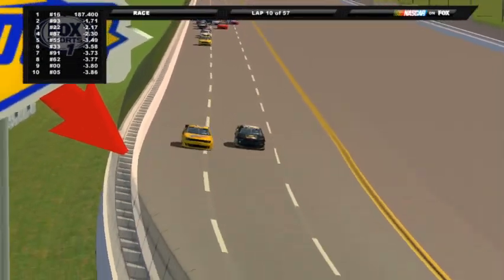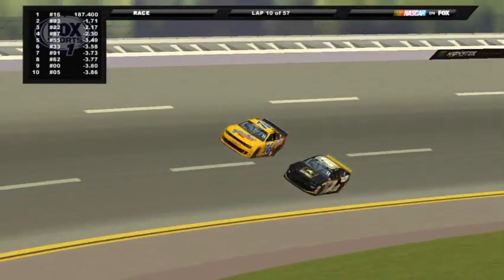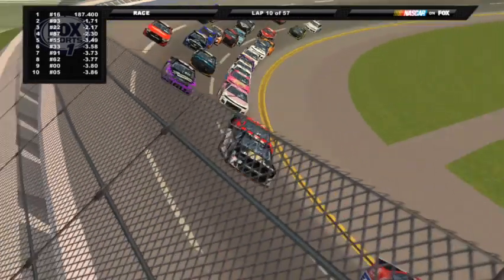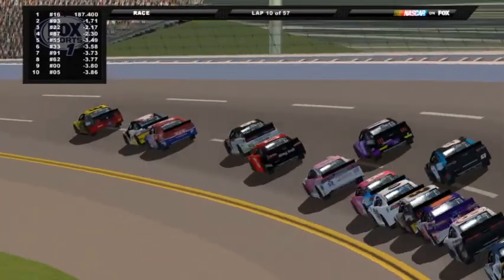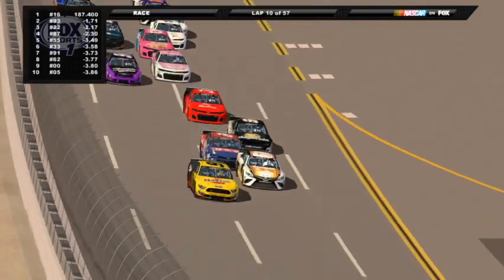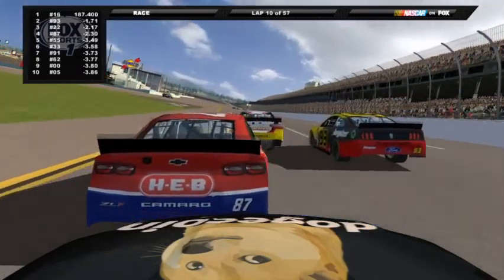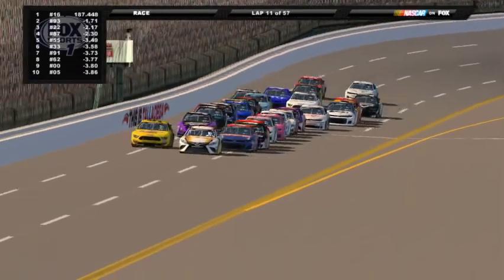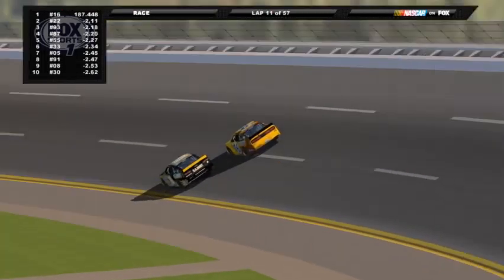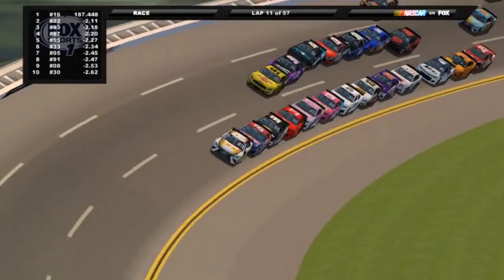So how about this for your leader? Santiago Alvarez has jumped out to about a universe's length of a lead, but you know how that's going to go. It's not going to go well. He already led that last lap by 1.71 seconds. And now he's going to go for more. How much does he lead this lap by? It's going to be 2.18, 2.11. That's still a whole lot for Talladega. I got to tell you, that's unprecedented.